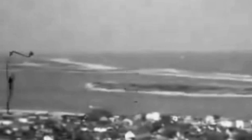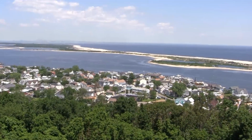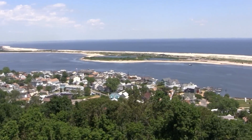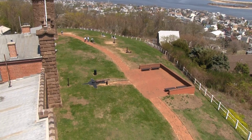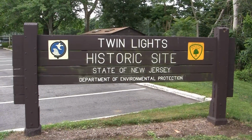Here's a clip of the home movie showing the beginning of Sandy Hook, and here's that same view today, also from the Twin Lights. And just once more, here's Highlands in the very early 60s, and here's the front of the Twin Lights with an old anchor on the ground, which is still there today, except in a slightly different spot. The Twin Lights of Navesink are as impressive to me today as they were yesterday.